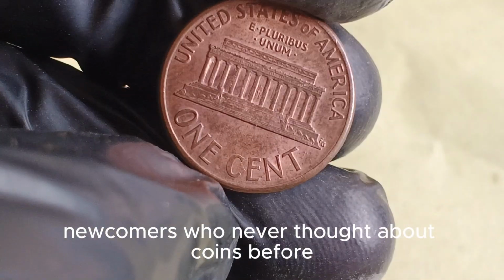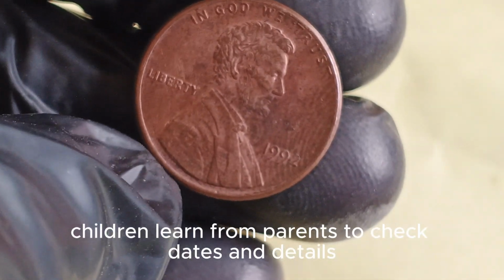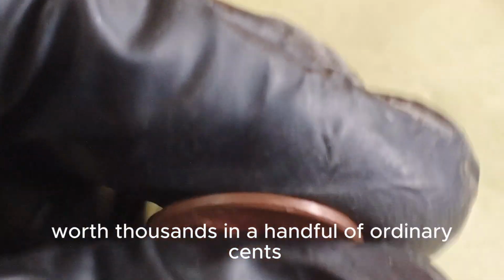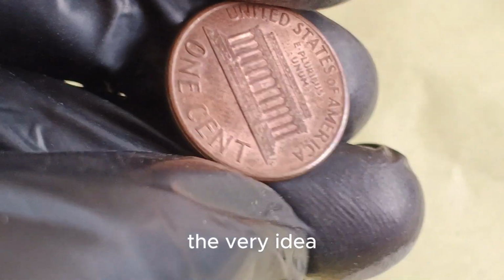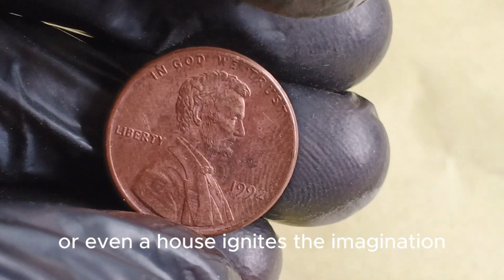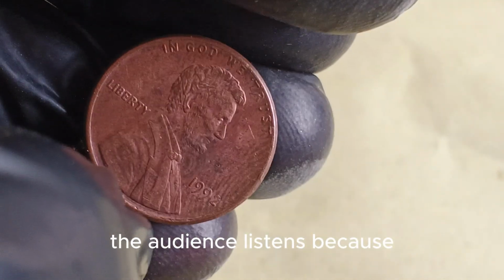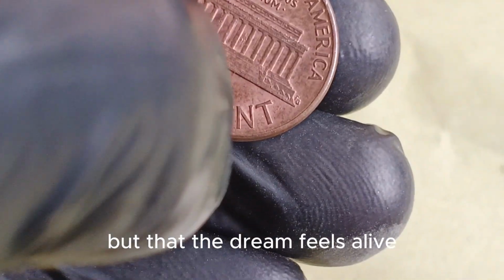Newcomers who never thought about coins before start looking at their change more closely. Children learn from parents to check dates and details. Stories are told of individuals who found coins worth thousands in a handful of ordinary cents. Each of these tales adds fuel to the legend. The very idea that a penny could be worth the price of a car or even a house ignites the imagination. This is why even when media exaggerates the value to figures like $59 million, the audience listens, because what matters is not whether that exact number is true, but that the dream feels alive.